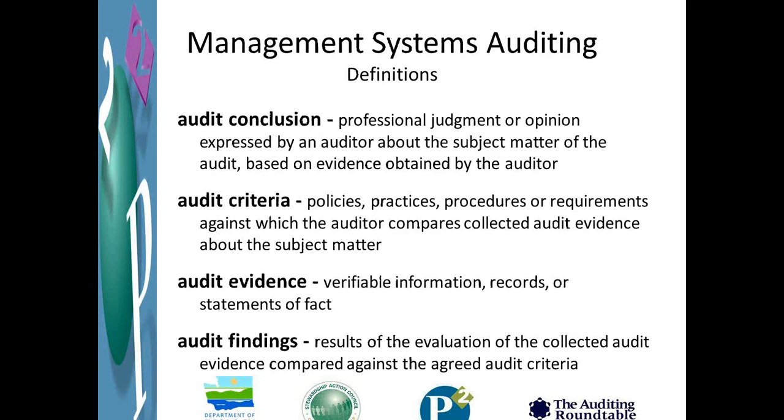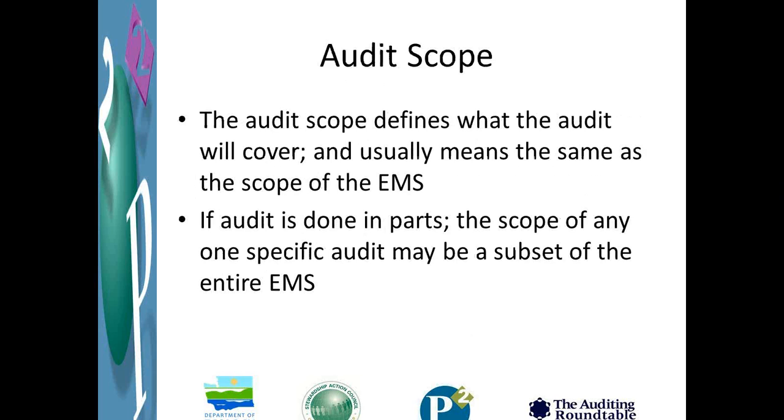Some definitions. These are pretty much out of ISO 19011, so I won't go through these. On the next slide as well, there's a couple more, Angela. And you can read those at your leisure if you look at these slides after this presentation, or as I said, they're pretty much out of ISO 19011.